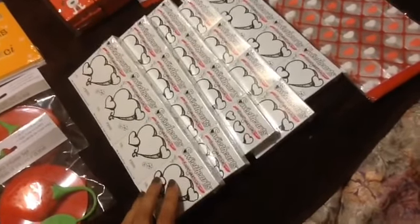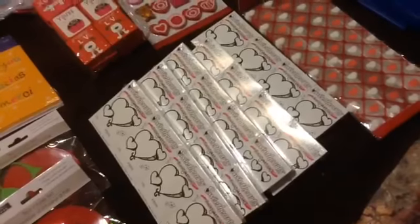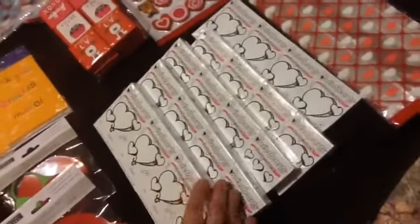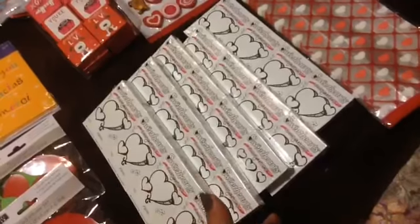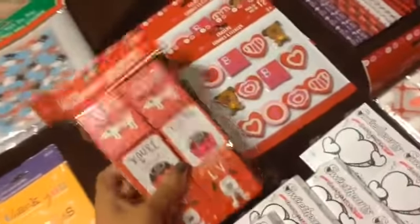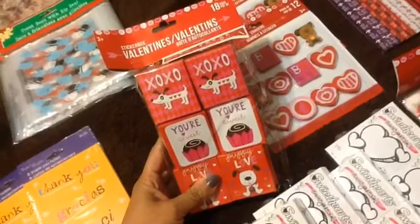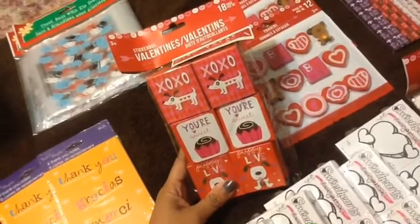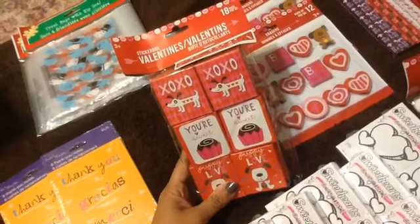So I picked up a box for each of them, and I'm putting together a little treat bag for them that also includes the candy that will be part of our math activity. So the other little treats that will be going in their bag are these little stickers. I actually bought these for their birthday treat bags that I hand out when there's a student birthday.